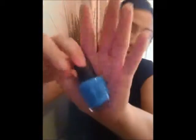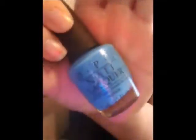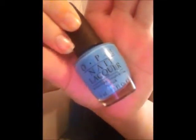Let's get started. The first one is a blue colour, and it is Can't Find My Czechbook, and it looks like this. I got it from a pharmacy, and I think it was in Napier. It cost about $24 for that one, and I'll just do a quick swatch. And that is what it looks like there. Quite a pretty blue one for going to the beach or anything like that.